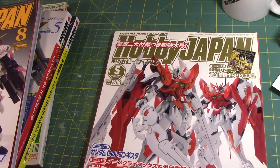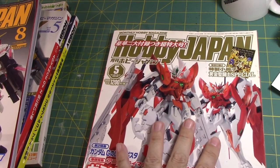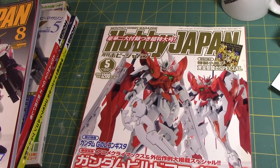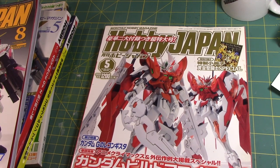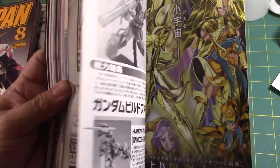Alright, so now we're going to May of 2015. And I remember this one. I'm going to go quickly on this one, because I already did a review. When I purchased this magazine, it came with the Wing Gundam Zero Honoo custom kit with those swords. Remember those? This was a great magazine.